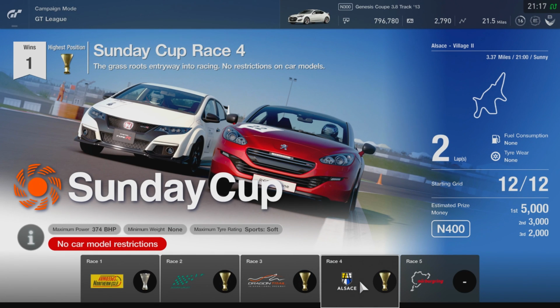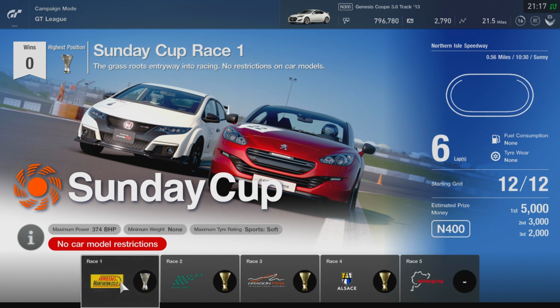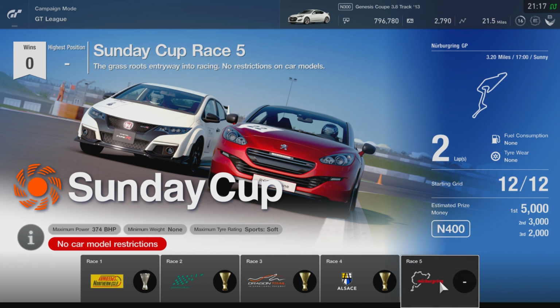But, yep, we got 3 golds and a silver, and then next time we will do the Nuremberg circuit, which is not the full circuit, especially for a Sunday Cup. That is a 3.2 mile circuit, and then we might do the Northern Isle Speedway and try and do better in the same car. I'm sure it's possible to win. It's just the cornering I could have done a lot better.